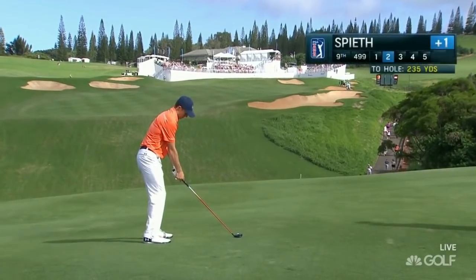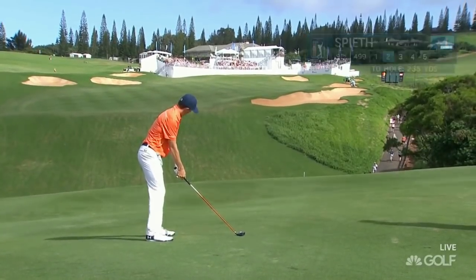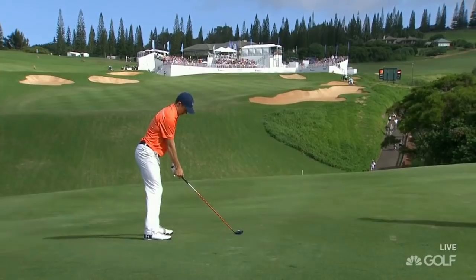He's swinging pretty good. He said he's really pleased with the state of his game. 235 yards straight back into the wind, playing more like 260. Jordan should have no problem getting this 3 wood there as long as he keeps the ball down.